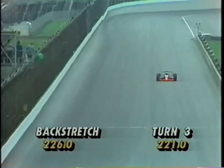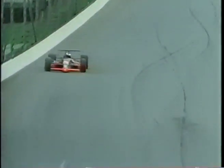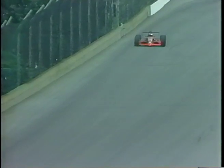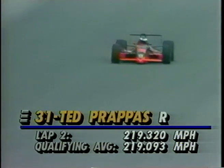successfully get in here. Quite a run, quite a line that he's taken out of the corner. A big swoop down to the inside. Unusual line, then back up to make the wide entrance into turn 1, and now way down to the inside. He's using a lot of road. Oh, he can do it. Prapus is over 219.3. If he can just take this up half a mile an hour, Prapus will qualify.